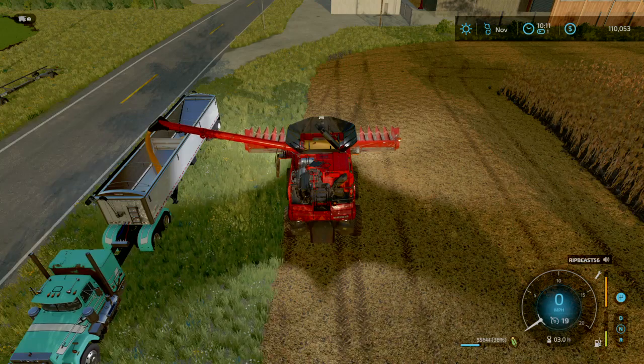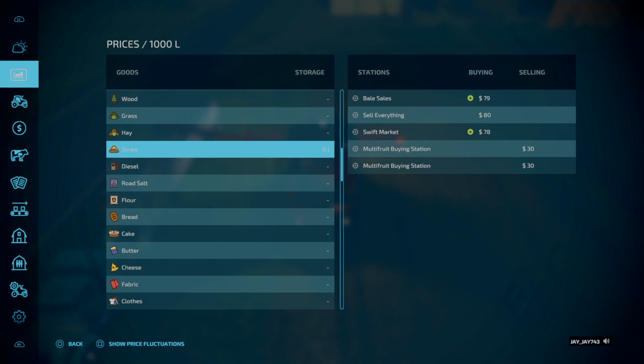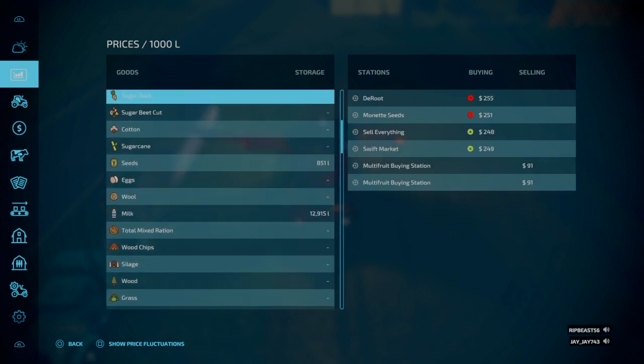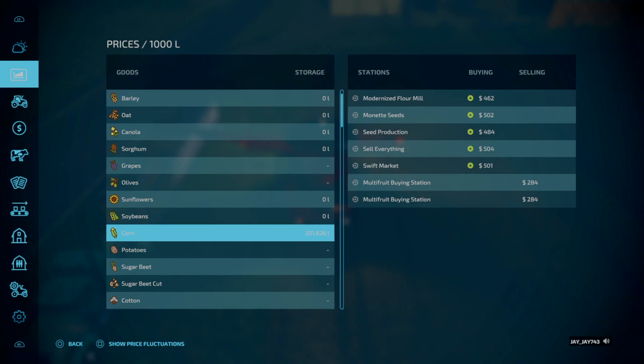Which is fine because we're not going to keep it anyways. Yeah, we've got what, 200,000 liters of corn already? Something like that. Yeah, 201. 201.